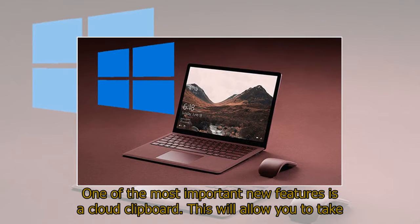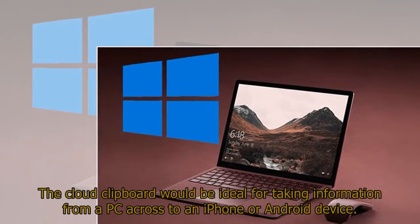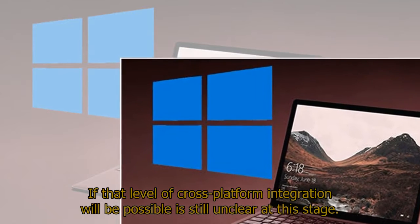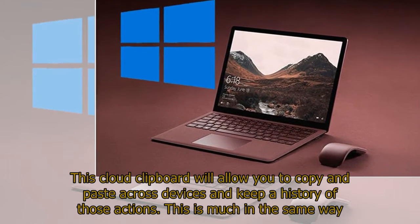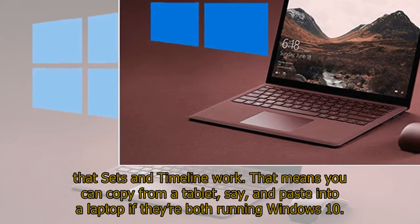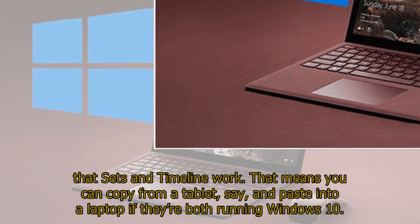This will allow you to take notes on one device and have that same information ready to be displayed on another. The cloud clipboard would be ideal for taking information from a PC across to an iPhone or Android device. If that level of cross-platform integration will be possible is still unclear at this stage. This cloud clipboard will allow you to copy and paste across devices and keep a history of those actions. This is much in the same way that Sets and Timeline work. That means you can copy from a tablet, say, and paste into a laptop if they're both running Windows 10.